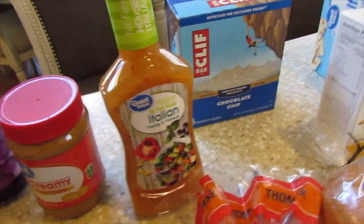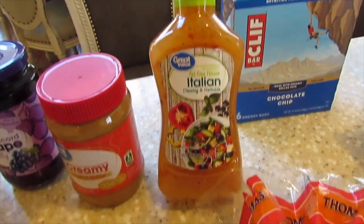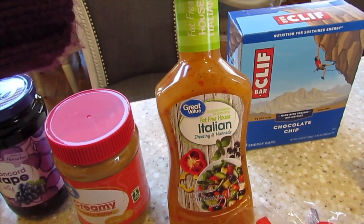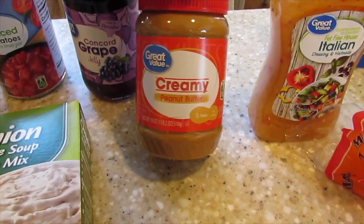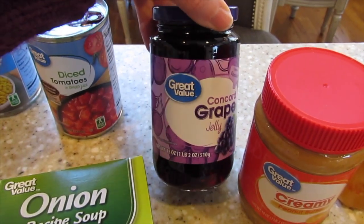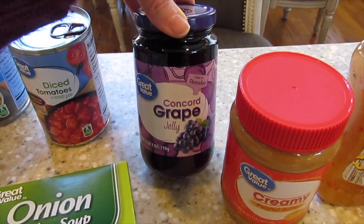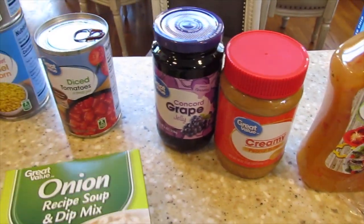Then we'll go on over to the canned stuff or seasoning stuff. I got the Italian dressing. I like to do chicken breast in the crock pot with Italian dressing. This is the peanut butter for the peanut butter crackers. Got some grape jelly. Hubby wants the peanut butter and jelly sandwich for breakfast some mornings. Simple and easy. Good for me.